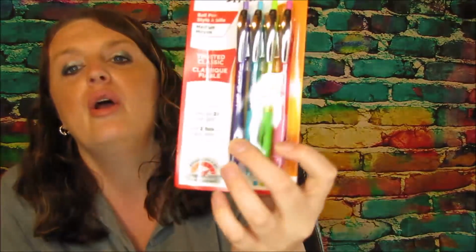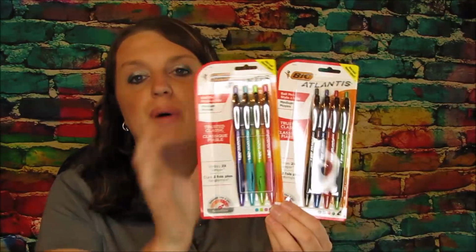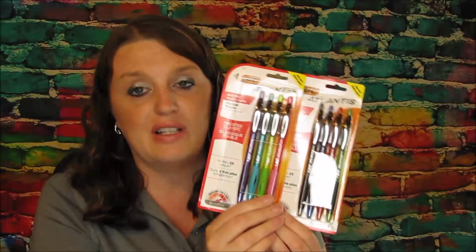Now, they have them available in like the pastel colors like purple, blue, pink, and green. Otherwise, you can get black, a dark blue, a red, and a green. So it's up to you guys what you guys want to do, but I really like these, and for 50 cents a piece, I think that's a pretty okay deal.